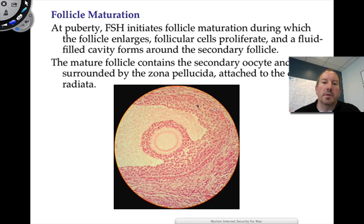This is a really nice shot too. Under the microscope, you can see here's the oocyte, here's the granulosa cells that are surrounding it, cumulus mass. Here's that special membrane called the zona pellucida right there that surrounds the cell. And then this is the fluid right inside here. This is a mature follicle. These are the cells that are producing estrogen.